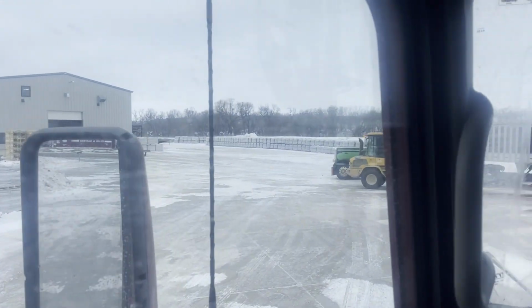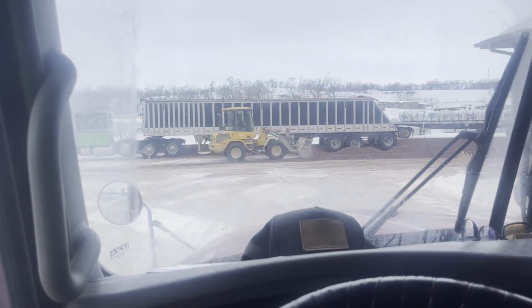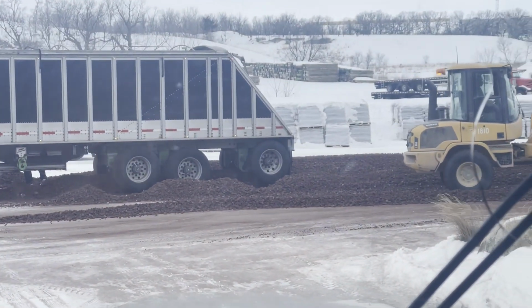Well, we made it, y'all. Here we are, update from the road, TCC Materials in Sioux Falls, South Dakota. Apparently I was not the only guy loading lava rock.